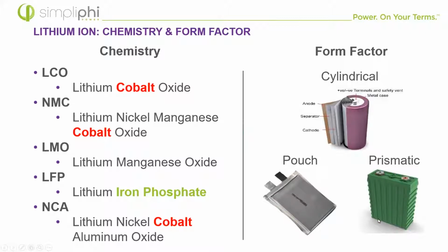Prismatic, don't see these a ton anymore. I mean, they definitely show up still, but not a lot of people are still using prismatic cells. They can actually swell and crack as well, and they're just a bit cumbersome. They're large, and you kind of have to play with the building blocks to put them all in place. The cylindrical cell, I mean, this is the most commonly thought of battery.